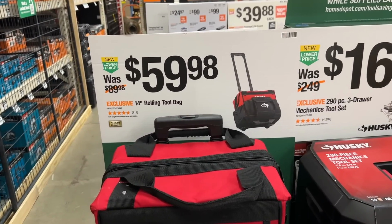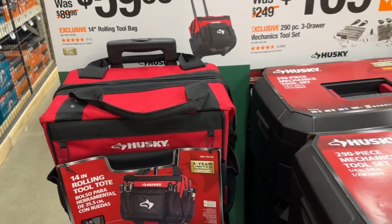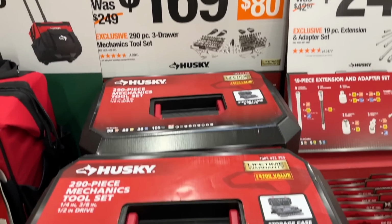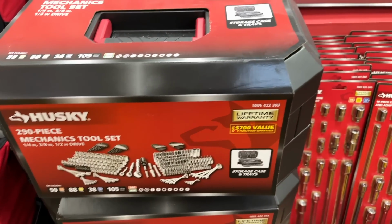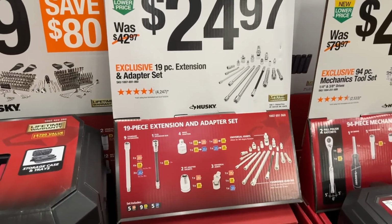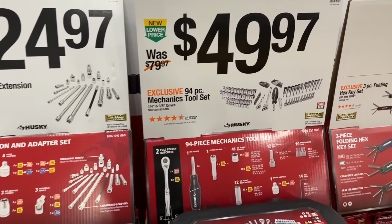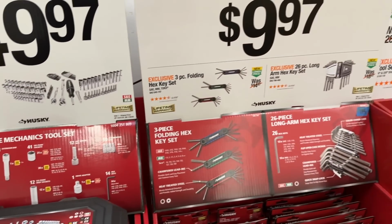So we're going to get it started here with some of these Husky items. We see this is their rolling tool bag. Get to save about 30 bucks for that. It's a pretty good deal. Then also some of their mechanic tool kits here. Again, these are picked over, I think, a great thing to kind of keep on hand. Also have this extension adapter set, another great item right there. Then also another shot at the other set right there.